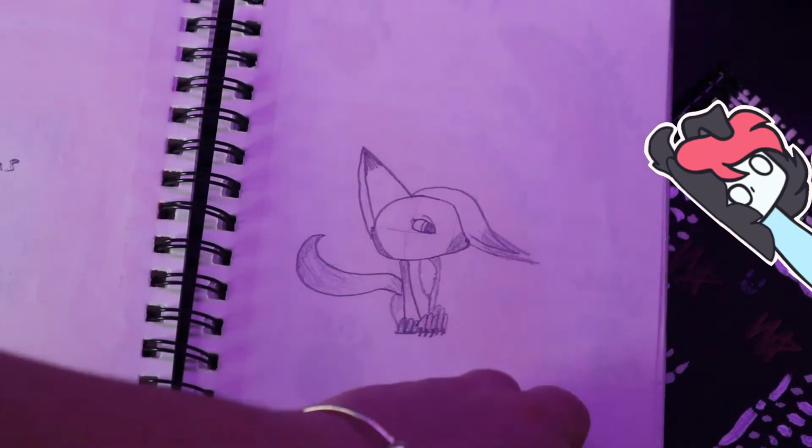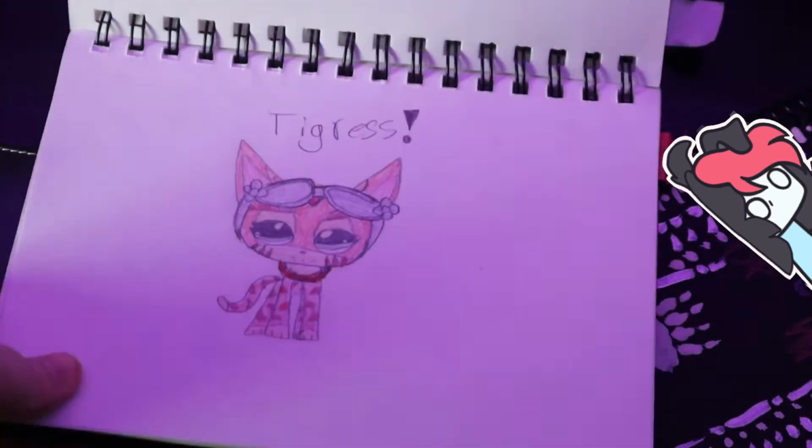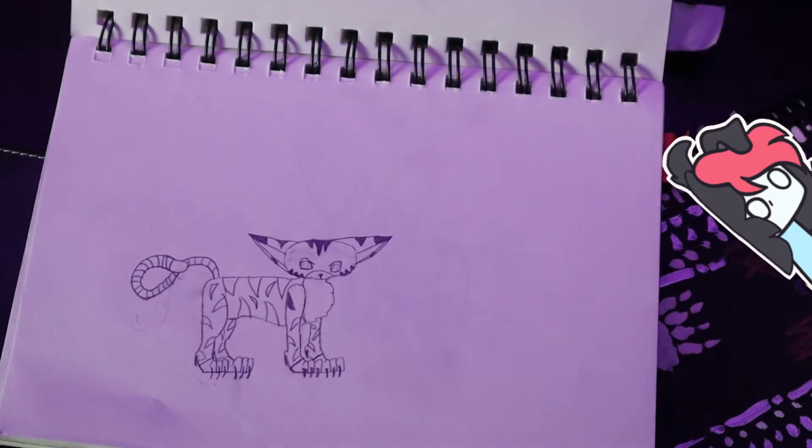I don't know what to say about this. What the hell is that? Oh my god. Feast your eyes. Yep. Look at it. It's the Littlest Pet Shop. It was a tiger, and I loved tigers at that age.